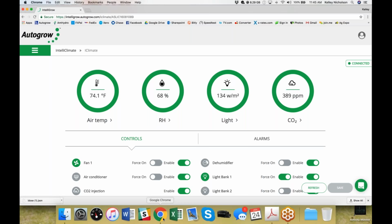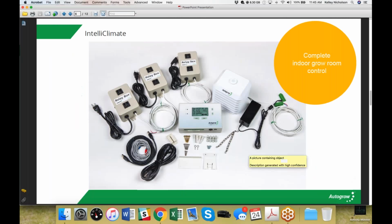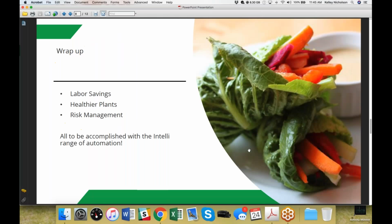So that is the IntelliGrow software. Just to wrap it up, labor savings, we talked about that. Lots less time spent on your reservoir, less time doing your irrigations, no more hand watering, which we all know is not as accurate as actually having an irrigation system put in.